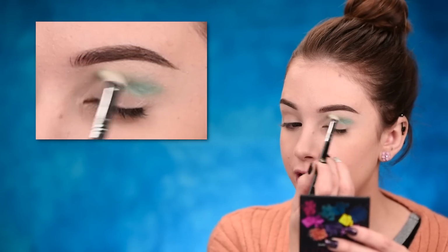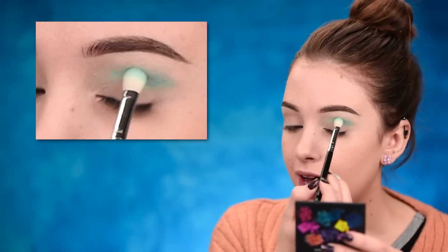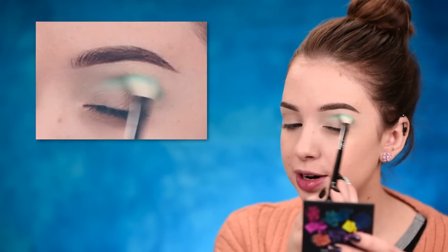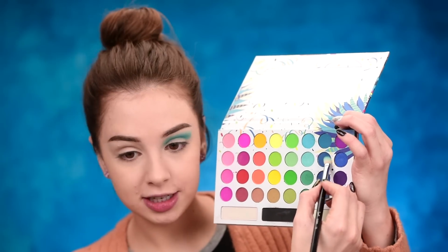And I've already have my eyes primed, so this is going straight into my crease. Now I'm not really worried about the eyeshadows and the eye look. I'm a little bit worried about the face part. Like, I need to draw those snowflakes on my face and the flowers. Next up, I'm gonna take this deeper blue shade again from that BH Cosmetics palette.